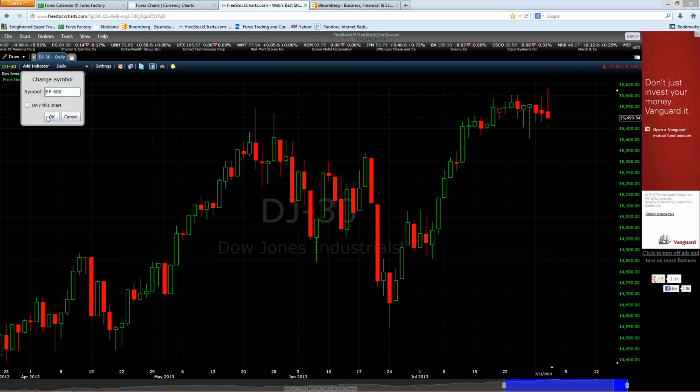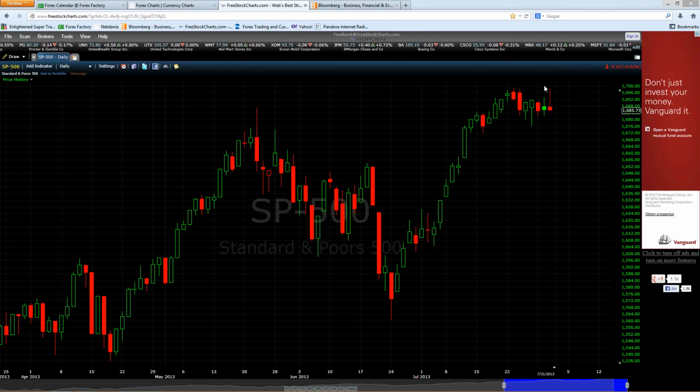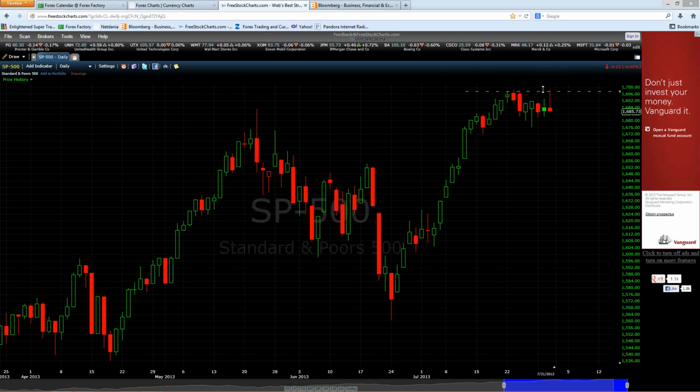I'm going to guess it's looking fairly similar. Yeah, it is looking fairly similar too. Like I said, it might not be a new high, but definitely got this inverted hammer. A lot of sellers keeping the price down in this area of consolidation. So that's the indexes.